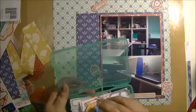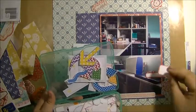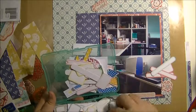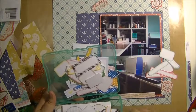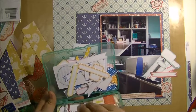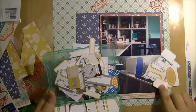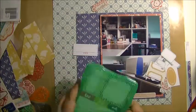And here I really sped up the video because this layout took me a long time, almost 2 hours to make. I don't know why. Maybe it's because it was a new collection and I was trying to be really kind of thoughtful of how I was putting everything together. And I went through a lot of my stash, because that's what I'm scrapbooking out of right now, because I haven't received my kit yet from Scraptastic.